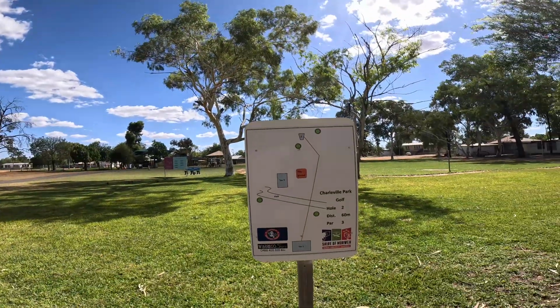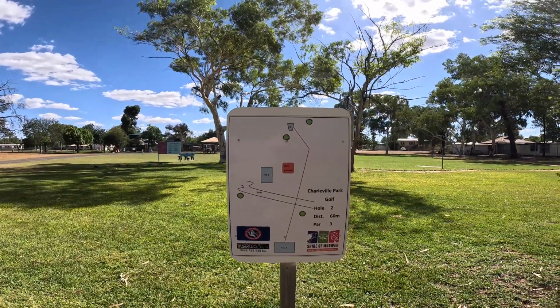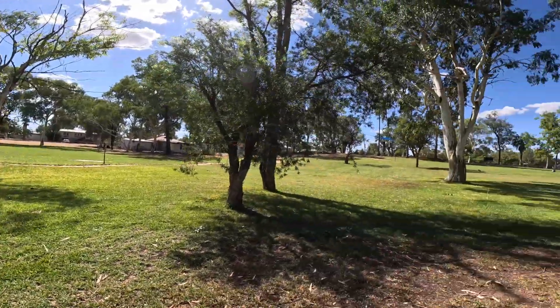In one of the local parks around Charleville. How novel's this? Frisbee golf. So at the moment I think we are at the second hole. It's a par 3, the distance is 60 metres, and it gives you a map to show you where it's at, but if I look up the hill here I'll find it.